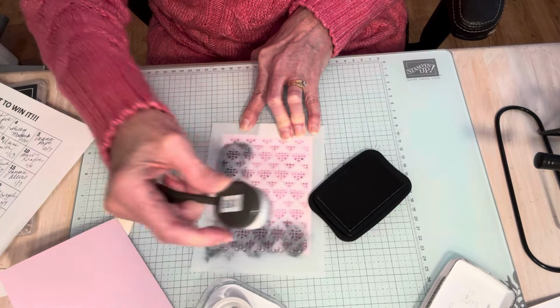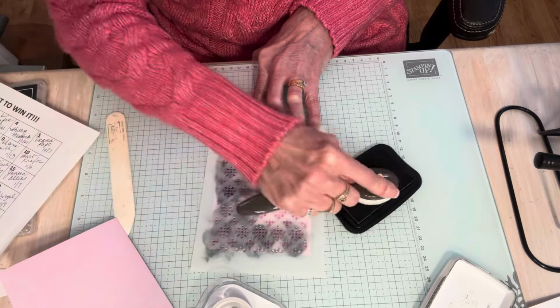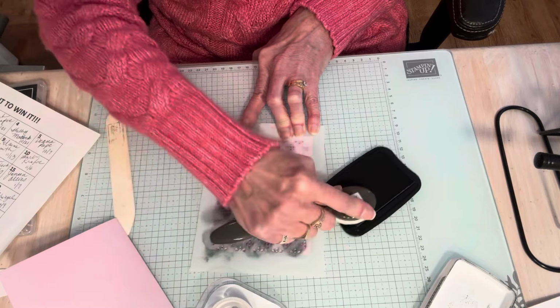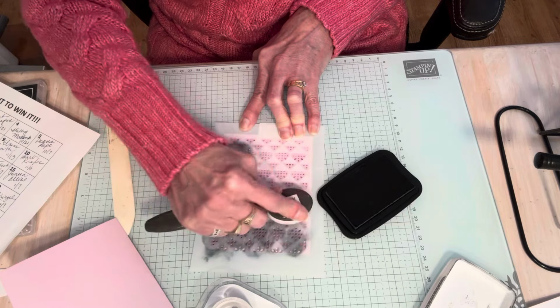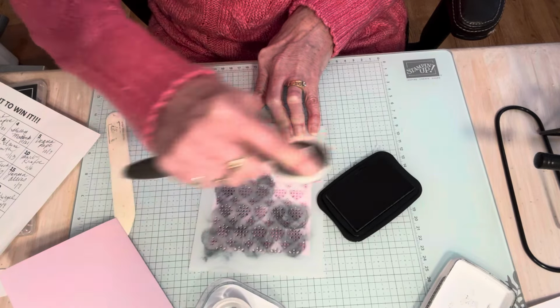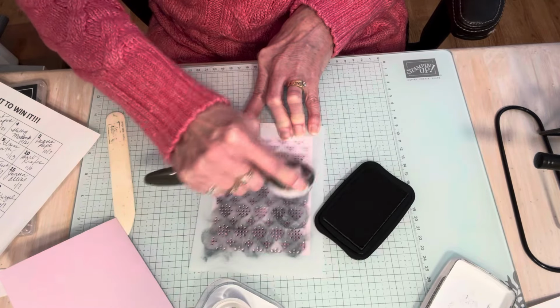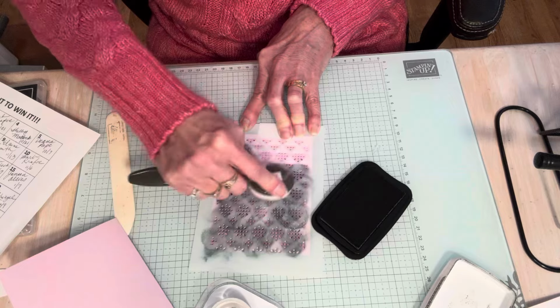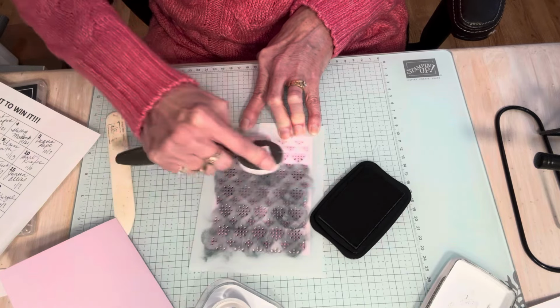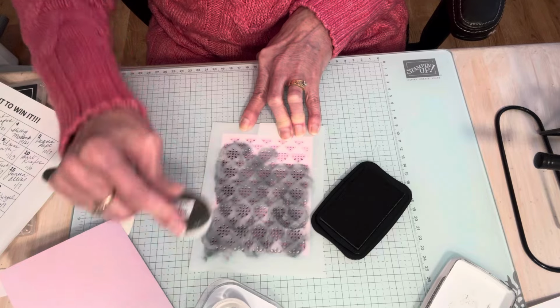Easy cleanup with these, right? Because this ink is water-based. So it's going to be easy to clean. Just take it to the sink and give it a good washing. I use a little bit of hand soap. And then I just dry it gently with a paper towel. They are plastic, so they're very durable, but you still don't want to tear them.